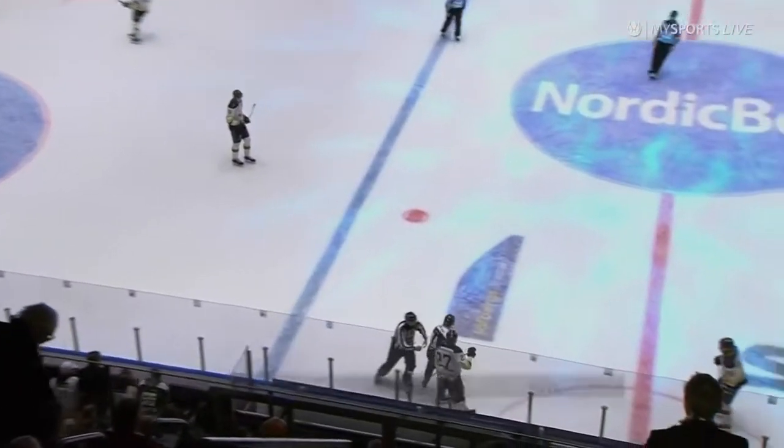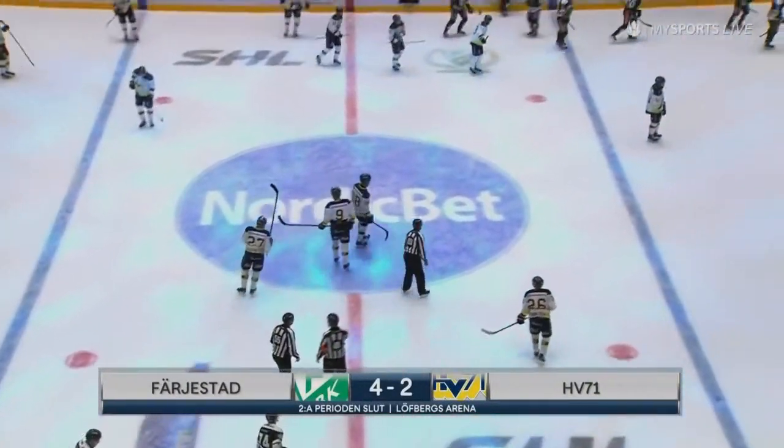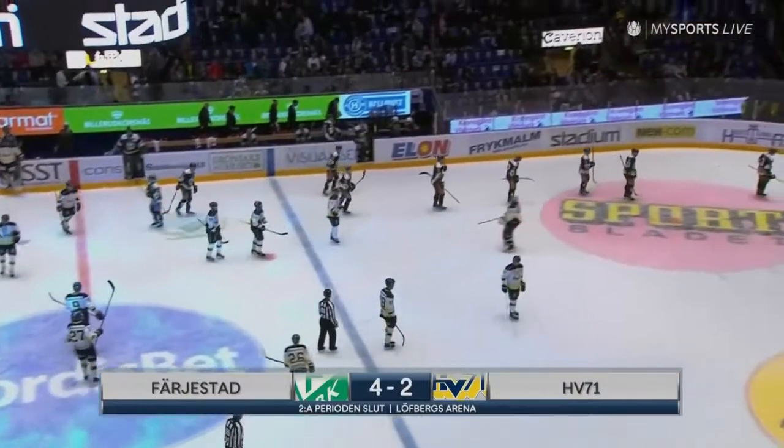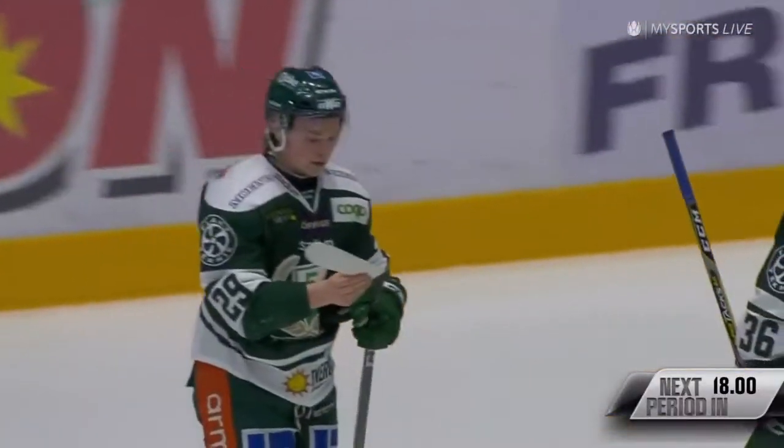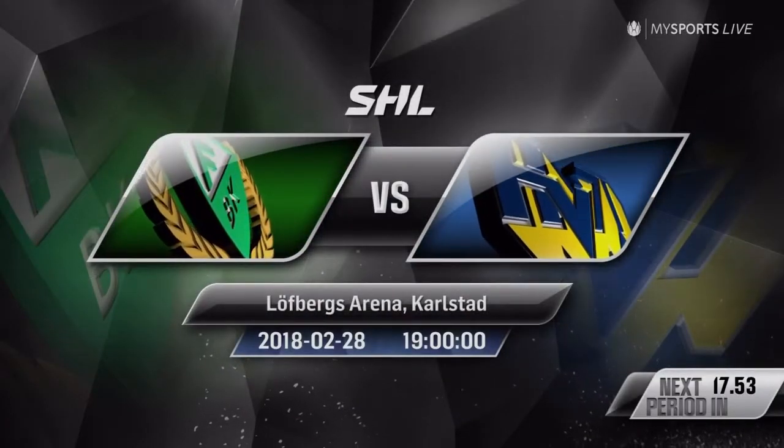And that'll do it for 40 minutes of play as Färjestad with the 2-goal lead after 2 periods, as HV are going to have a bit of a hill to climb if they hope to come away with the victory in this one. Take a look now at second period stats.